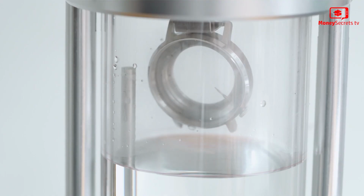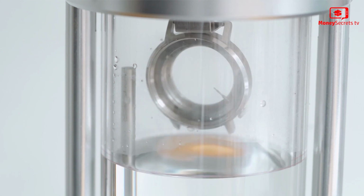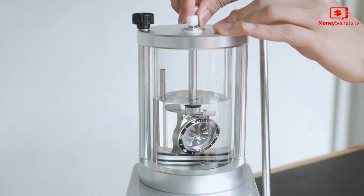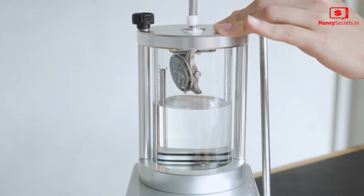Rolex is so cautious about its watches that each case is constantly being tested. They test the cases before placing a dial, and then after placing it, they check once again, just to make sure that everything stays intact.